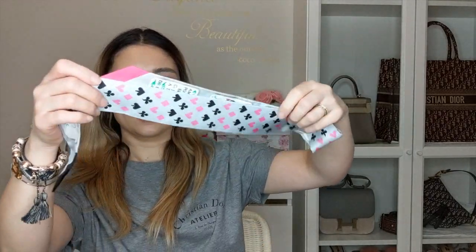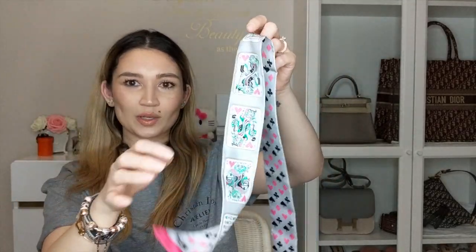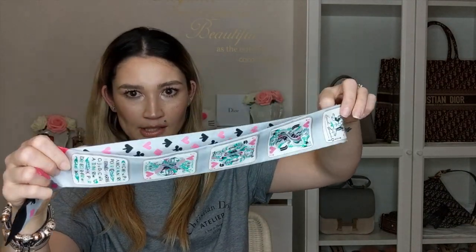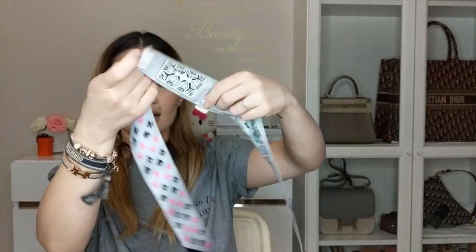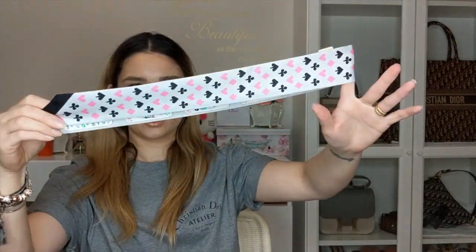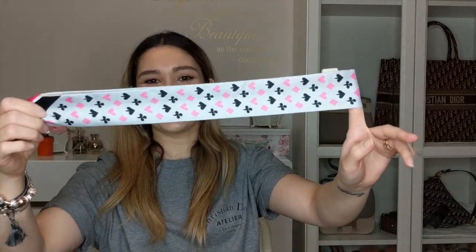Next item I have to show you is in this little box, and it is, as you can tell, I'm sure, an Hermes Twilly. And here it is. What I love about this one is that it's very versatile. It's got two sides to it. Not all Twillies have two sides, or one side is pretty much almost the same as the front, whereas this, I feel like it's very different. So you've got the cards on one side, and then the other side you've got the hearts, spades, the diamonds, like all the suits. Is that what you call it? Anyway, I'm not really a poker player or anything, but yeah, so that's what I love about that.